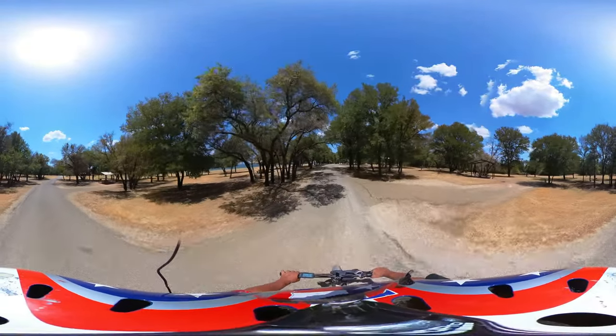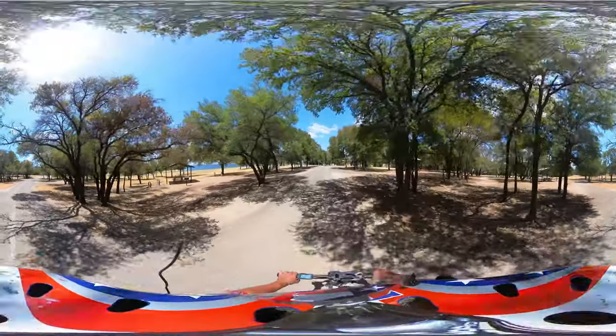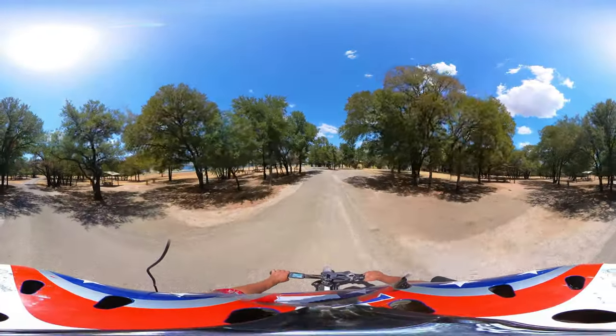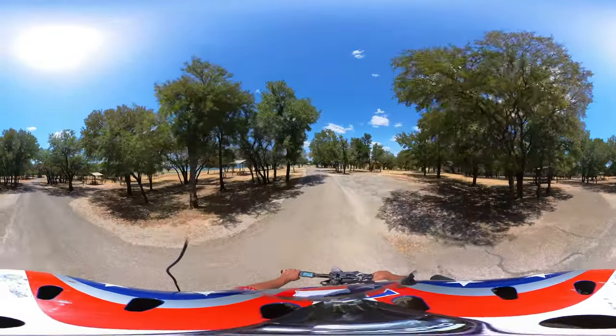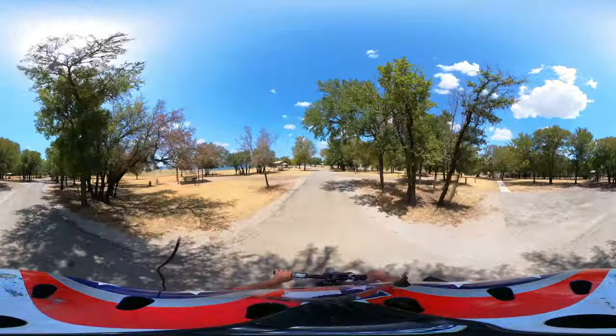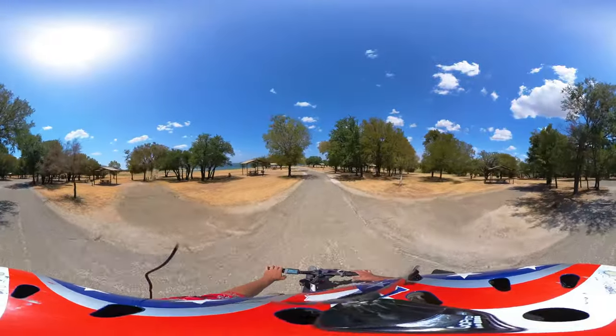If you're on the Insta 360 video, you don't have to worry about that. You can stop and turn around and look all around. We'll go down to the end of this row and come back.